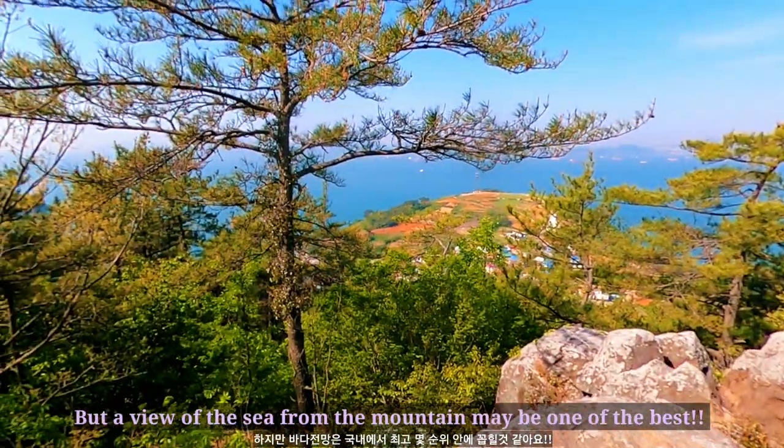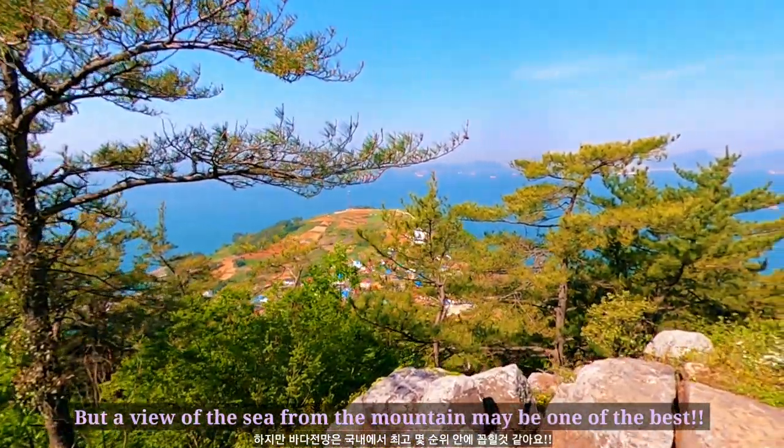But a view of the sea from the mountain may be one of the best.